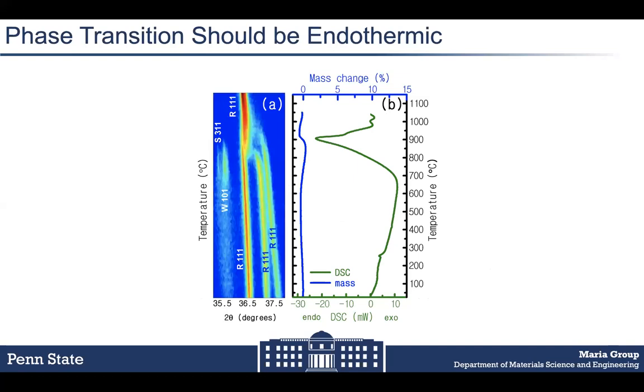Now, if this material is truly entropy stabilized, the phase transition to it should be endothermic. And I show here the data that we think is the most important of all this work, and that is temperature-dependent X-ray diffraction on the left and a calorimetry scan of the same material on the right. And what you see from these two data sets is that at or around 875 degrees C, you go from many X-ray reflections to a single X-ray reflection that is consistent with the rock salt structure. And the calorimetry shows that this transition is accompanied by a strong endotherm. So if you have an endothermic transition, it has to be an entropic transition.